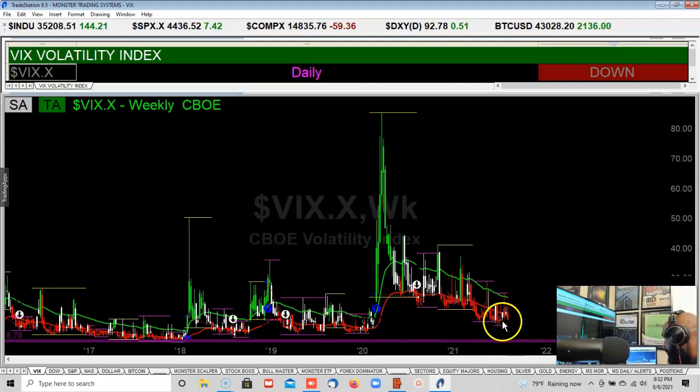What we're looking for right now is the VIX index is in a distribution. If we break below this purple support line right here, we'll get into a redistribution, and we can get pretty low, guys. So very, very good for the stock market. So we should be in stocks, focus on stocks.